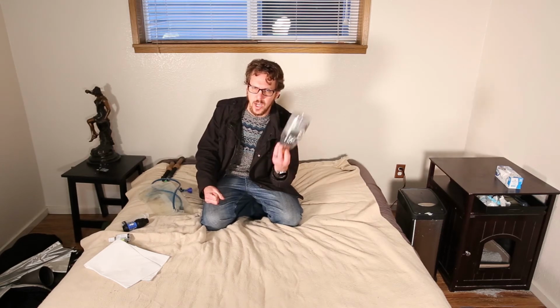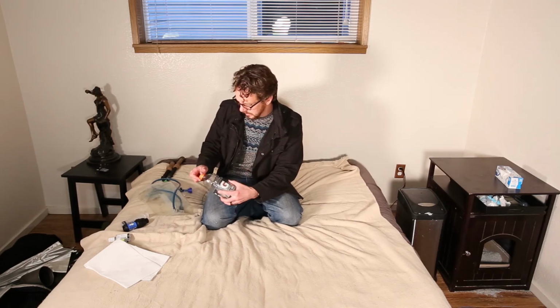No need for an expensive heavy water container though. You can just grab a Gatorade bottle or anything like that. Works brilliantly and is actually a bit lighter. And when they wear out, you just throw them away, get a new one. So that's what we did with these guys.